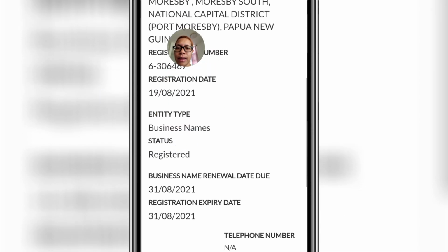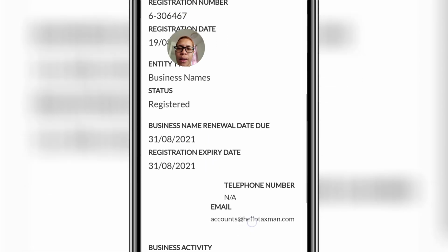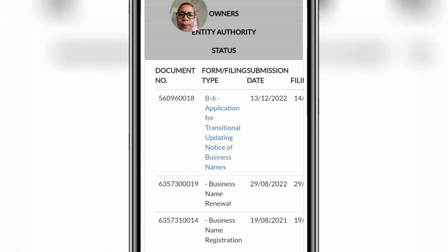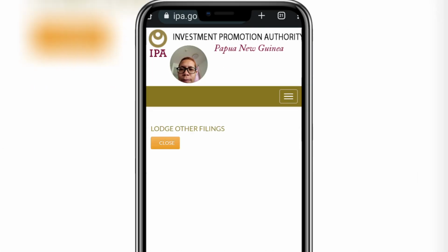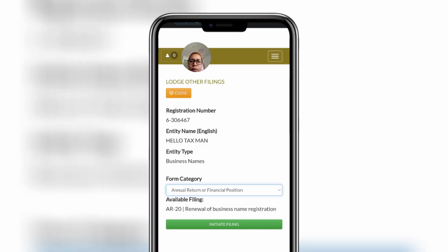The status says registered, but my renewal date shows 2021, which is kind of wrong because I have renewed my business name here, see, in 2022. So let's see what happens when I get through this process. You click on new filing, the form category, and you choose this one, annual return or financial position. It's really weird. It could be called renewal of business name to be more clear. Took me a while to get there.